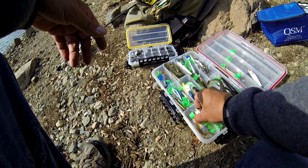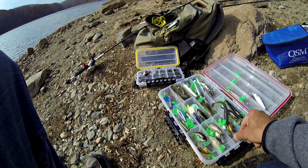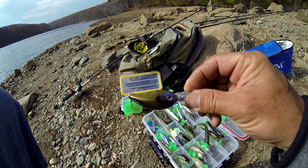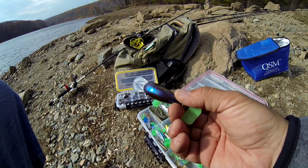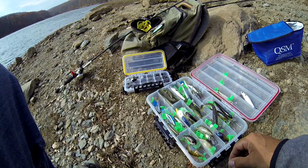Square bills. We got square bills. We've got Bandit 100s, crappie patterns, because these reservoirs have tons of crappie. Little, what is this? This is a bluegill pattern. I think this is just a Series 3 Strike King, not an XD, just a basic Series 3 that's going to go down about 6 to 8 feet. Might be a little tricky in here depending on how deep the water is, but great option from shoreline.